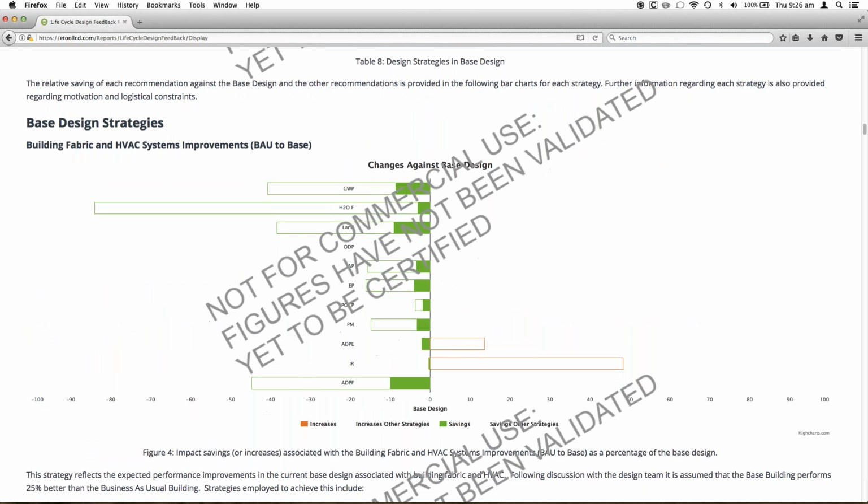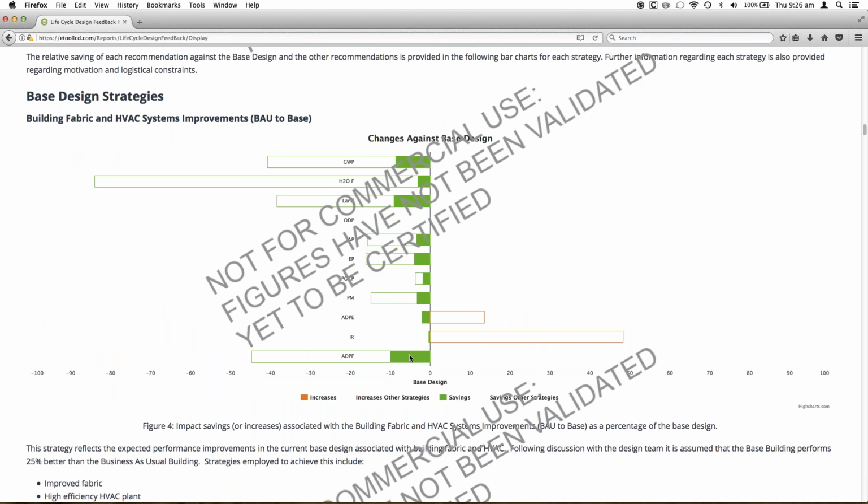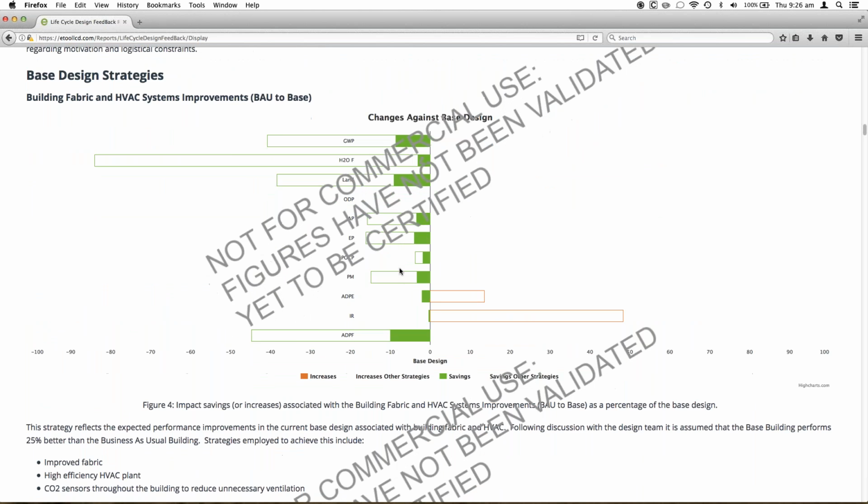And then each strategy that we're looking at, it gives you a full profile for all the indicators of whether it's an improvement or a degradation in performance. In this case, it's a big improvement on all indicators.